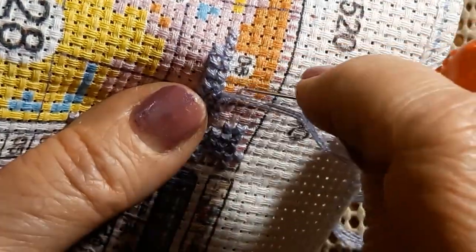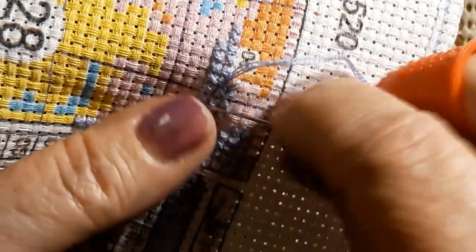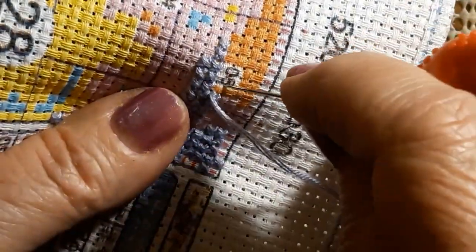It's very nice material. It's nice and lightweight. It's not that thick, stiffy stuff. So, it's just sewing right along here.